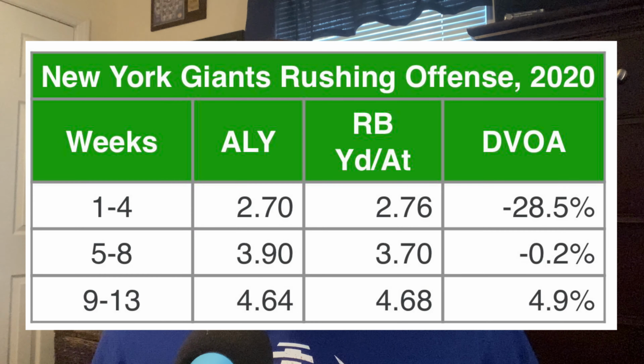Key to victory number 1. Be aggressive early in the game with the passing game, so then you get the lead. And then what can you do when you have a lead in the game of football? You can run the ball. You can run the ball in the second half. You can pound the rock. And the Giants have been one of the league's hottest rushing teams since Week 9 and over the course of the last quarter of the season.